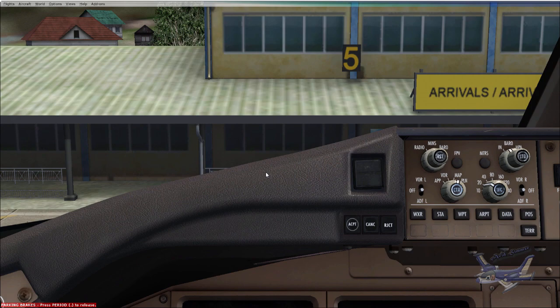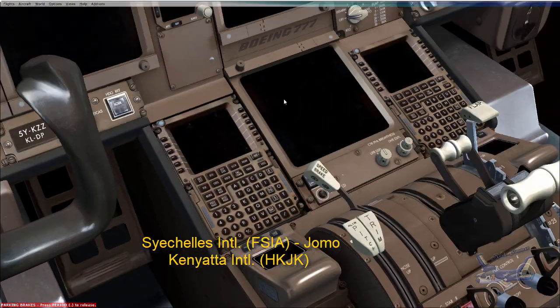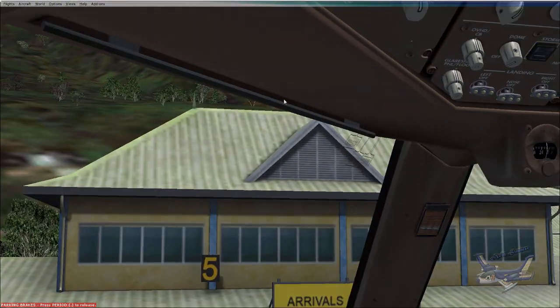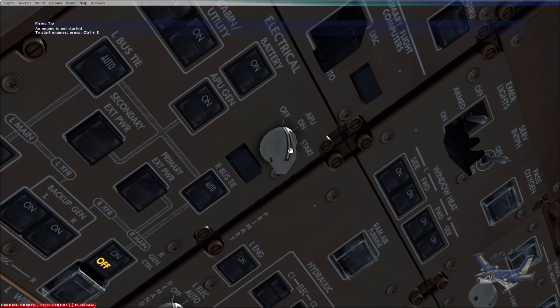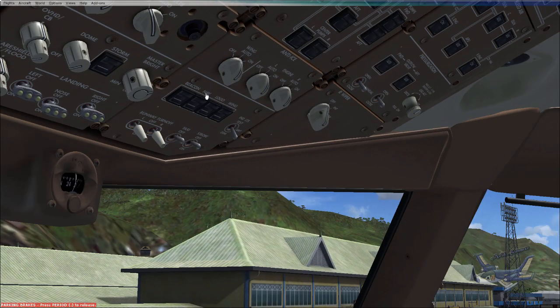So today in this episode we'll be taking a flight from Seychelles International to Nairobi's JKIA. So we'll just go about starting it from cold and dark all the way to ready for taxi. So the first thing we do is switch on our battery power. If you notice, this aircraft is quite different from what we are used to. It's quite power hungry, so you'll notice not much happens until we switch on the APU there. So we switch on our nav lights just to notify people on the ground that there's some activity.